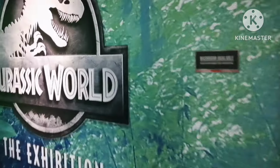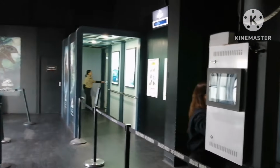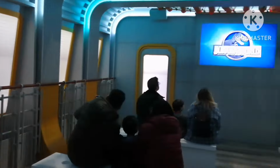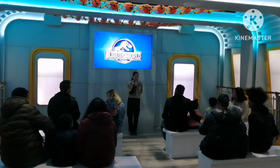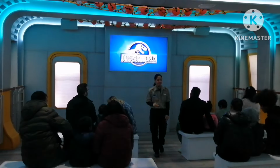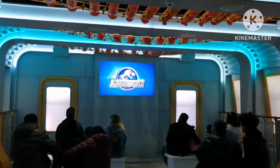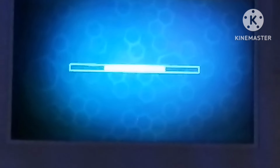Here you can take your pictures and you will get them at the end of your tour. Let's spin. So this is the very first point of your tour. This is a virtual ship. Looks like exactly you are on a cruise. The guide will give you some information regarding dinosaurs, the history of dinosaurs. You can see the information on the screen as well.